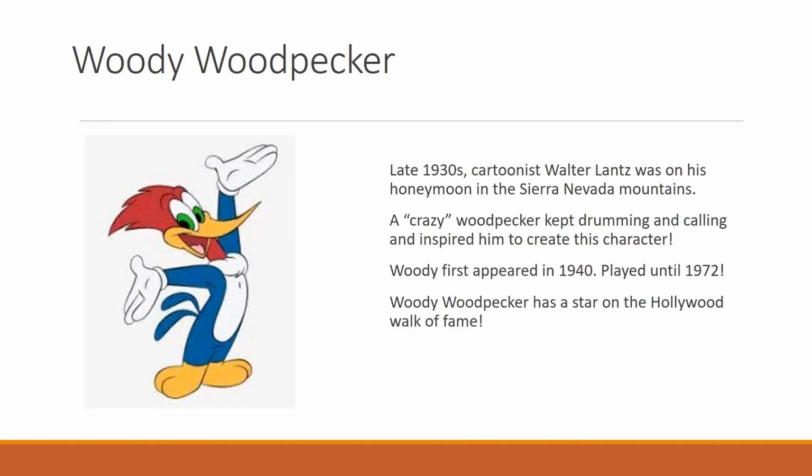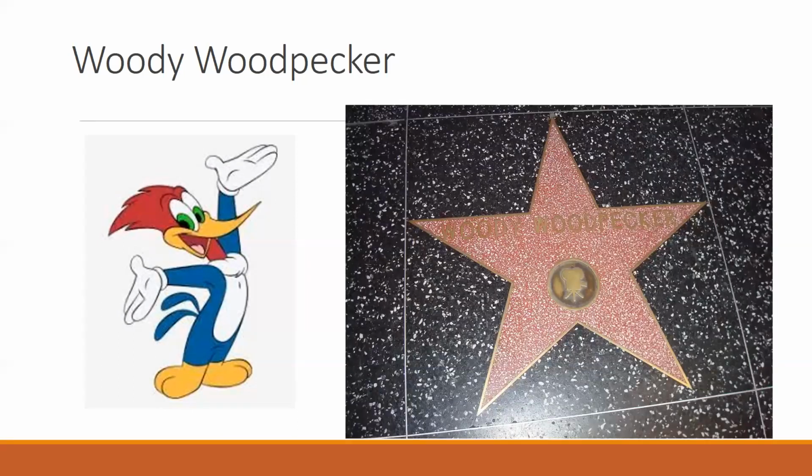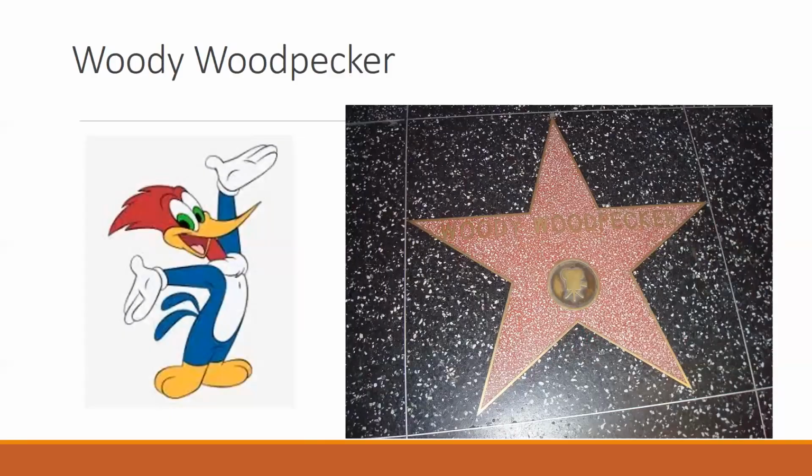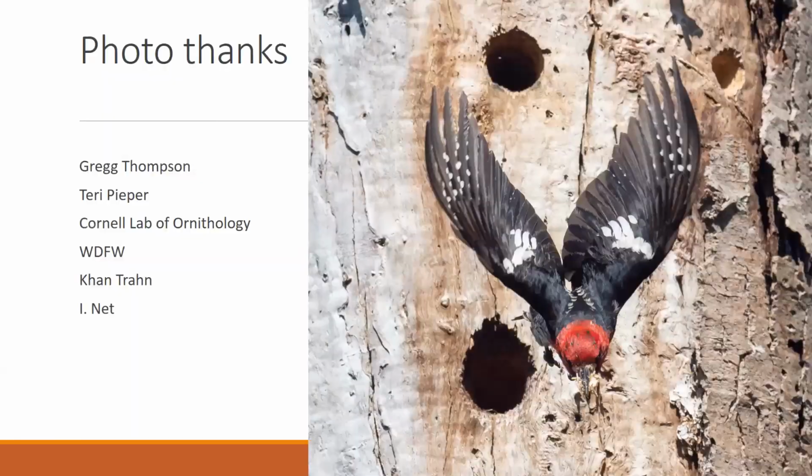So he first appeared in 1940. He played regularly until 1972. There was a Woody Woodpecker cartoon show. I still remember it. And Woody Woodpecker has a star on the Hollywood Walk of Fame. How about that? It's at 4000th Street, and no other, I don't know, Yogi Bear might be out there too, but Woody Woodpecker is on the Hollywood Walk of Fame, which says to me, you should devote yourself to the preservation of deadwood habitats. Don't ask me how I got to that.